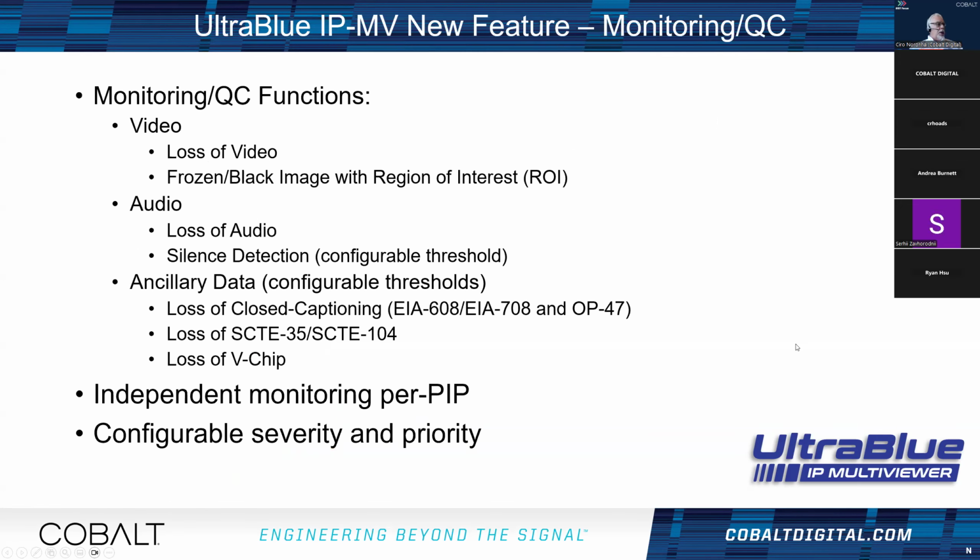Another new feature is monitoring and QC. What QC functions do we have? Video: loss of video, that's obvious. If there's no video, you have an alarm, but also frozen and black image with a region of interest. So it can be the whole video or just a piece of it. Audio: loss of audio, if it's actually not coming, or silence detection, obviously with a configurable threshold.